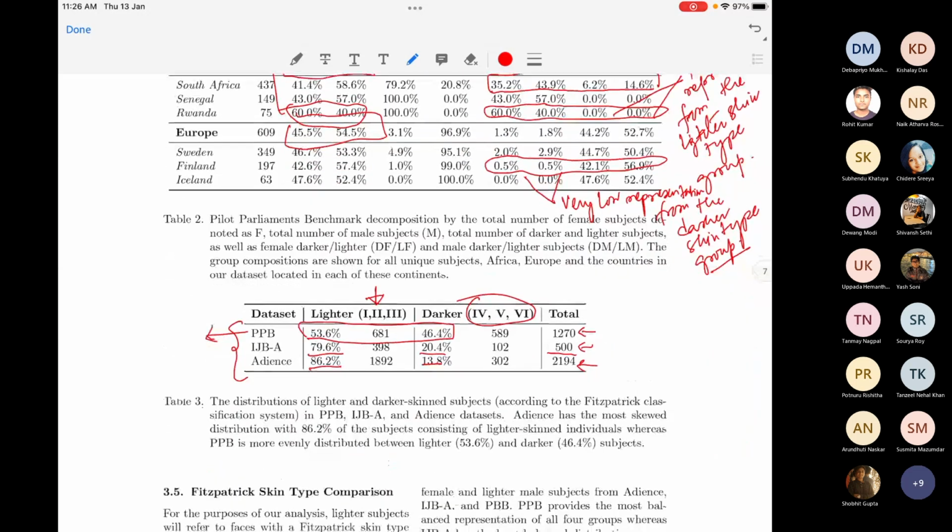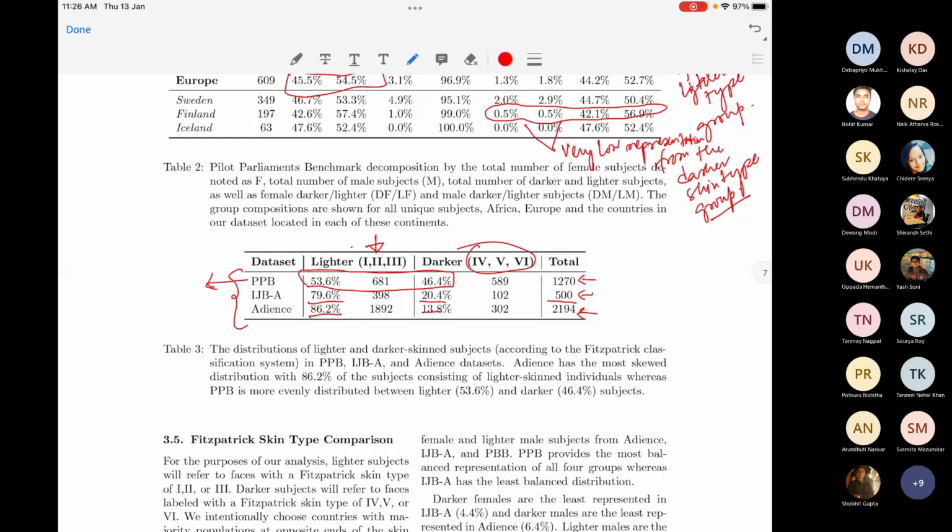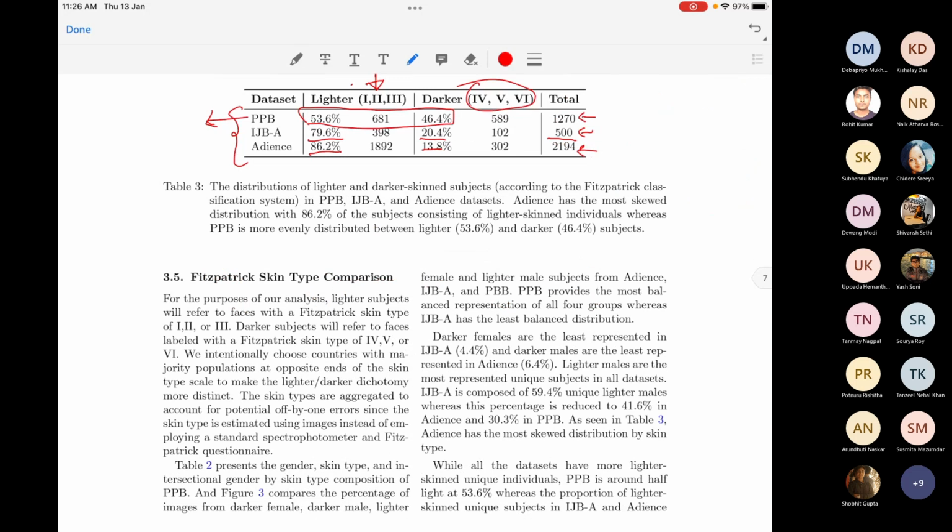Next, as I said, after this the authors went on to study commercial software and their gender detection performance given facial images as inputs. They did their experiments on the PPB dataset because it is the balanced one, and if you do these experiments on the other two benchmarks, the results would inevitably be biased. That's why they chose the PPB dataset for testing the commercial software. They used three commercial softwares.